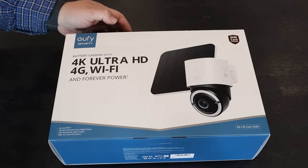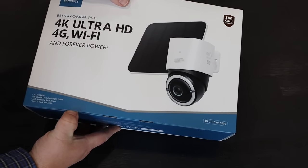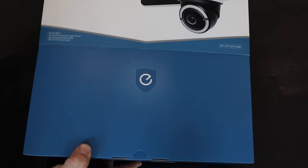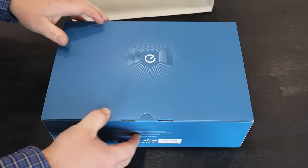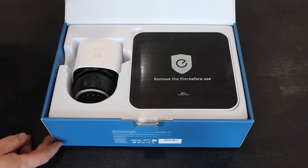Today's video, we have a very cool thing to show you, which is a solar-powered security camera with some artificial intelligence built in. Sounds cool? Sounds creepy? We'll show you all of that coming up. As we get started unpacking this thing, I'll tell you a little bit more about this camera. So this is the Eufy name brand 4K Ultra HD 4G and Wi-Fi solar powered security camera. This is specifically model number 4G LTE cam S330.